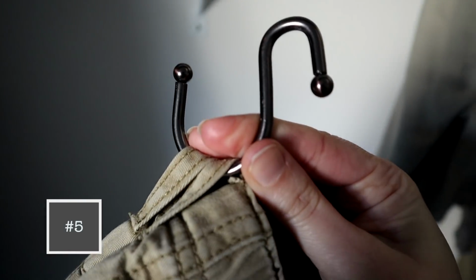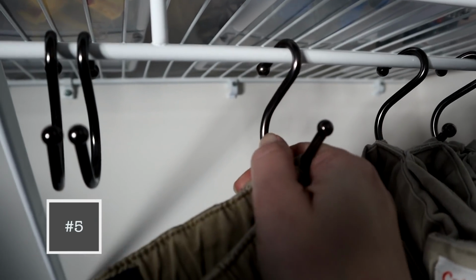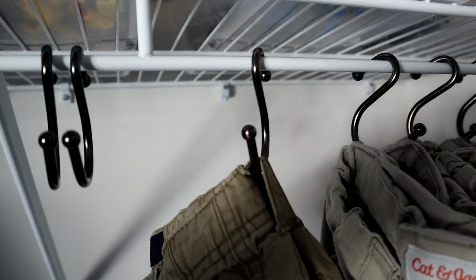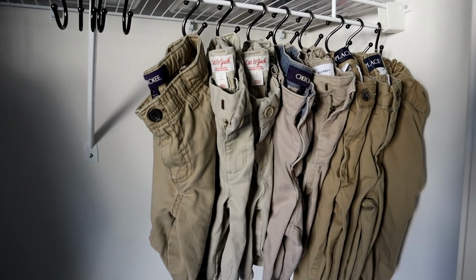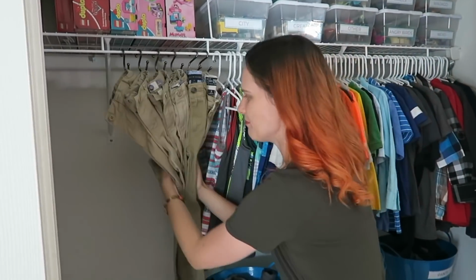You're gonna love this next trick. Go to the Dollar Tree and pick up some S-hooks, or you can go to Walmart and get them, and hang your child's pants from the loop off of them. This is such an easy way to store those items and makes putting them away an absolute no-brainer. You definitely have to try it.